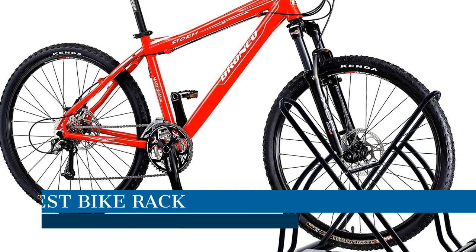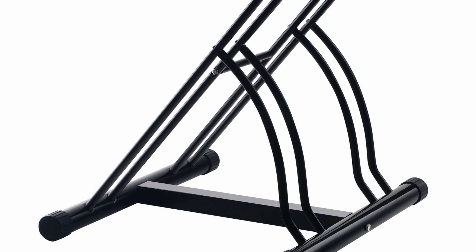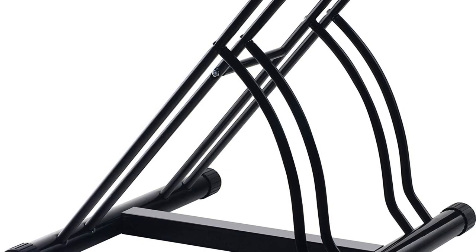In this video, we are going to talk about the best bike rack this year, which is the RAD Cycle Mighty Rack. We will be going over the special key features of this product and why this product is so popular. So stay tuned and let's get into the video.